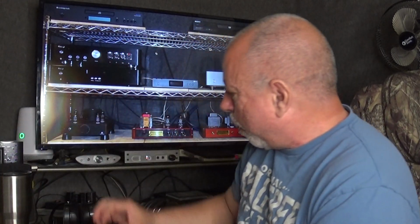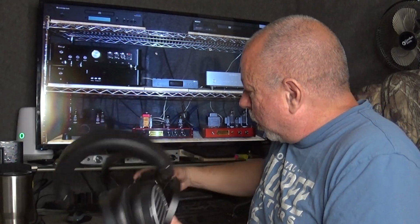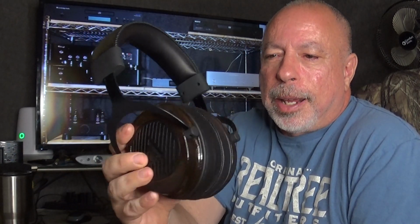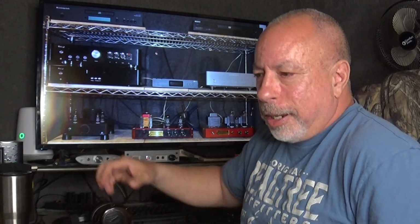Getting into build quality, they both seem to be fine. I don't see any sloppiness, nothing about the Hifiman that doesn't look good as far as build quality. The Apos build quality appears to be excellent, but it was made by Kennerton, and I've reviewed several Kennerton headphones, and the build quality always is exceptional with Kennerton. That's just how they are. They do not build things of low quality as far as I'm concerned.